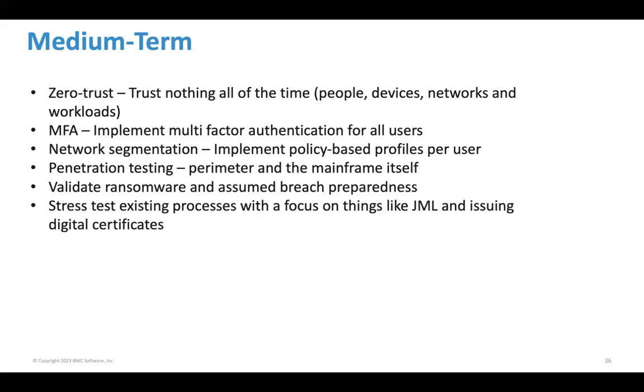Can I just ask a quick question to the audience? Who's doing MFA on the mainframe? Oh, okay, good. Wow. Quite a few show of hands there. So for the call, there were about 6 or 7 hands raised for who's using MFA on the mainframe.